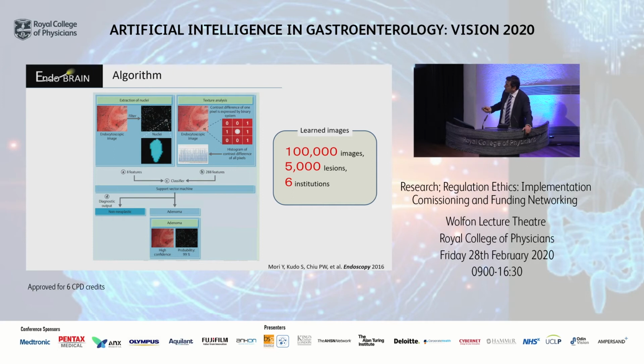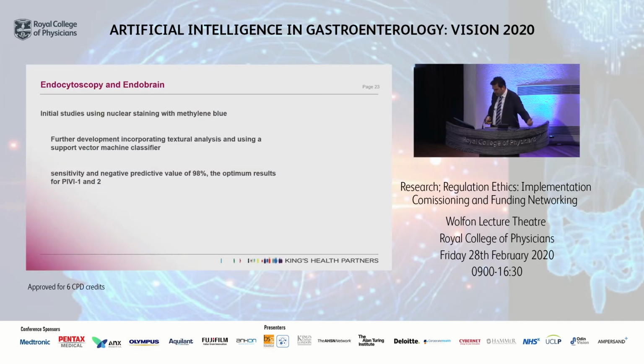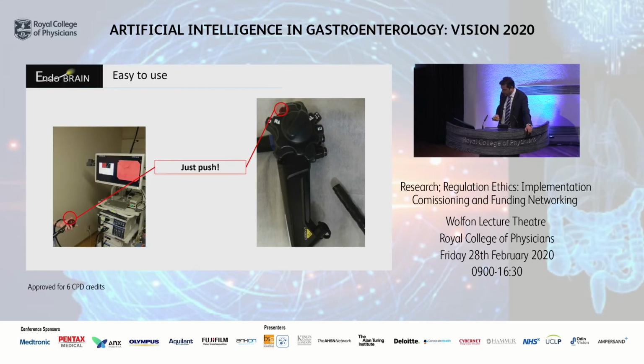The algorithm initially used hundreds of thousands of images, and the endocytoscopic image was filtered and the nuclei were extracted. In addition to this, they used texture analysis of the differences in contrast in the endocytoscopic image. That was then classified with a support vector machine, and you just have an output which is either non-neoplastic or adenoma. That was the simple initial data. The initial series showed high NPV rates that would support the PIVI 1 and PIVI 2 of the ASGE. So quite easy to use.